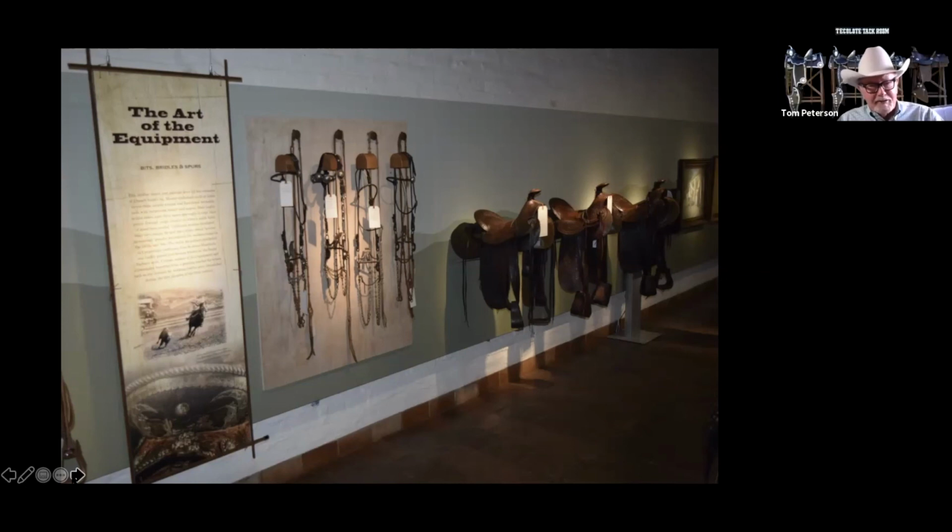Look at the saddles and the quality of some of those saddles. But these guys, understand, they rode their horses for a living. And they had to buy the best equipment they could possibly afford because they had to use it every day.